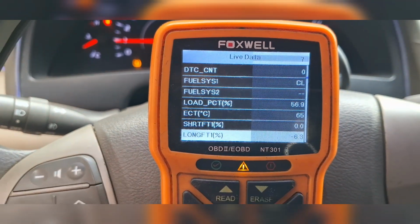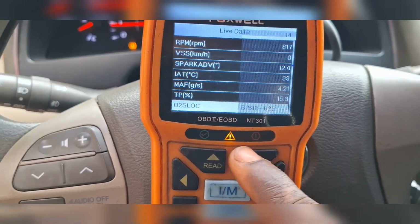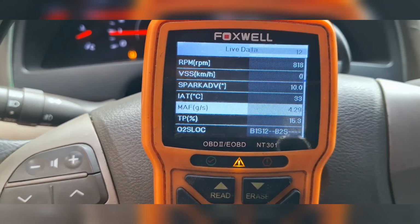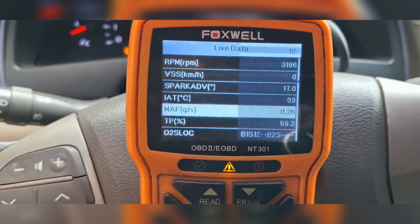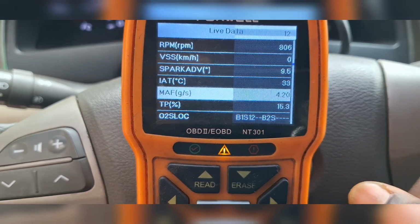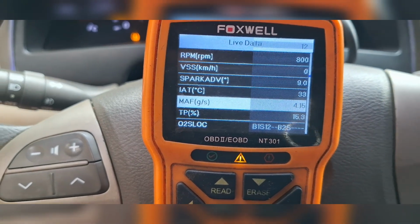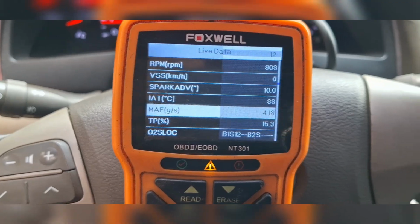But I'm going to show you guys something that I usually do when I'm diagnosing this kind of fault. The MAF is giving me 4.2 at 800, and you can see the MAF is still responding, although 4.3 grams on a 2.7 liter engine at 800 rpm is quite high. But I doubt my problem is the MAF, because the MAF wouldn't be like this. Let me show you guys what I would do.